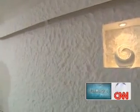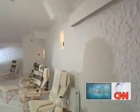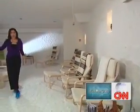This therapy room is designed to feel like a natural salt cave or a salt mine. The walls and the floor are covered with sea salt to absorb any impurities or moisture in the air. Then untreated rock salt, or sodium chloride, is mixed with a current of air which is pumped into the room to create what's known as a microclimate.